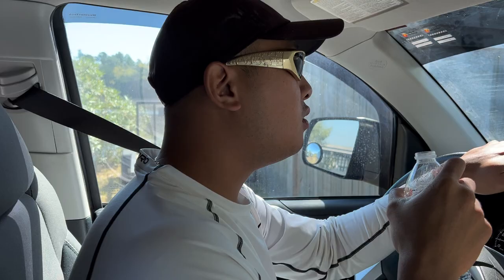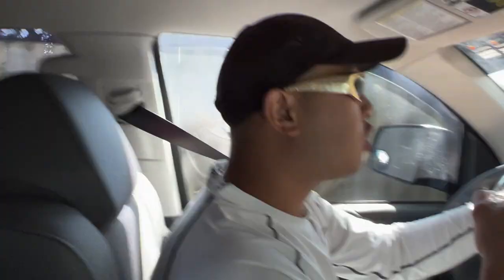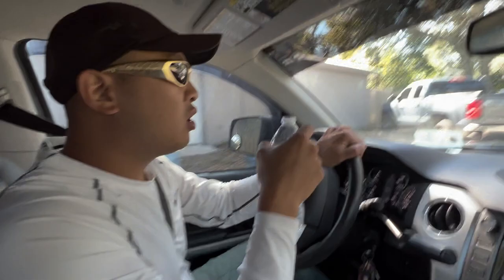All right, we're going to meet our friend Ben right now. We're trying to catch some redfish so we can cook it up and eat it. We're on what part of what river? St. John's River right now.